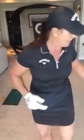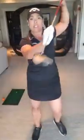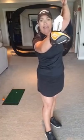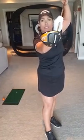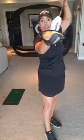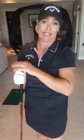But if you're struggling getting loft with your driver, he thinks that you may be closing your club face. As you're setting up at the ball, he thinks that maybe you're closing that club face, either at address or as you swing. And when that club face closes, it de-lofts your driver. So your 12 degree driver is now like a 6 degree driver. And so that could be why you're not getting enough loft.